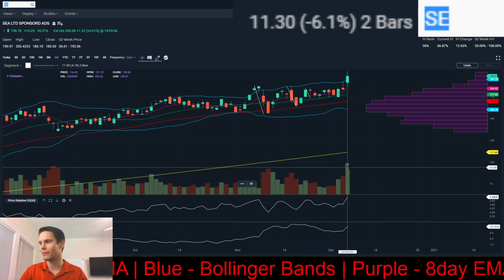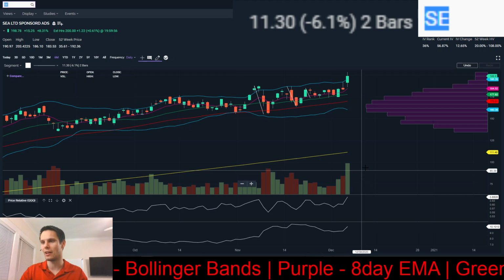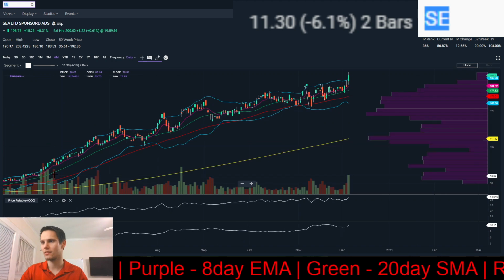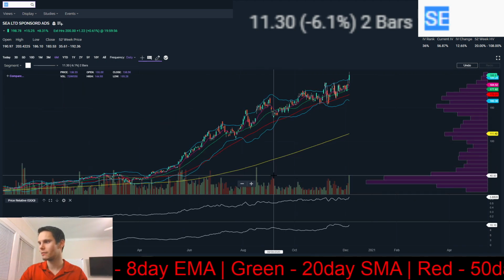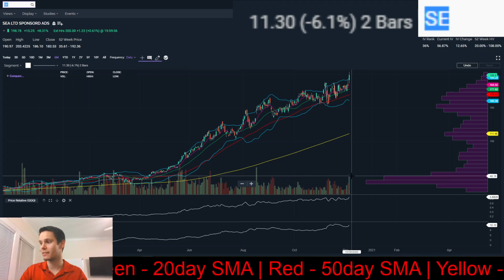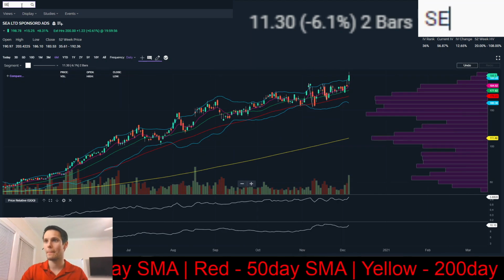This is a lot of buying volume over all the previous selling volume days, even in this kind of first, in this main selling block here. So that's really something to keep an eye on.